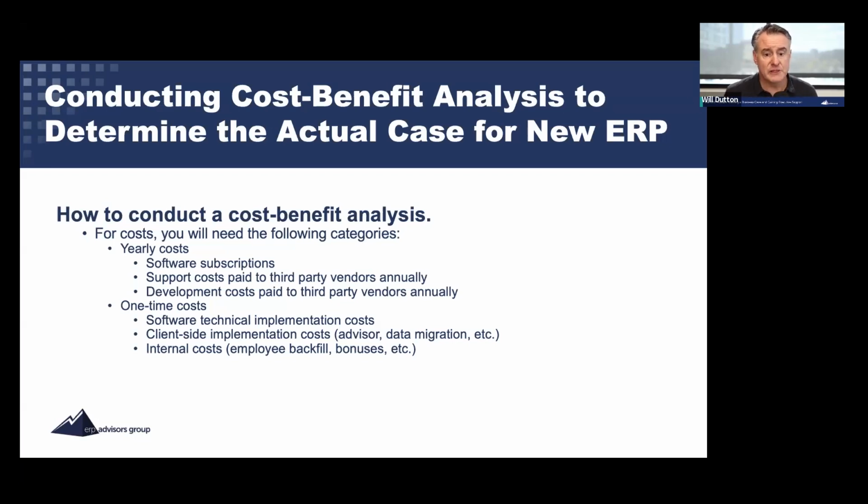And some clients really do need to get into that level of estimation in the cost-benefit analysis. Some don't. They're like, oh, our people are going to do it, they're going to be fine. Okay, well, then that's fine. But also maybe you have to backfill some people so that their day job, real job gets done while they're working on the ERP. Maybe you have to give them some bonuses because they're working a day and night job, et cetera, et cetera. So there's lots of different costs that go into it.